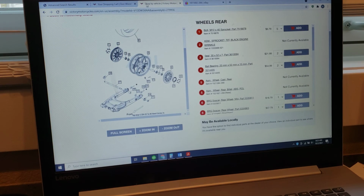So anyway, that's kind of the rundown of how you're going to look up parts and know where to find parts, and the difference between a part and an accessory.